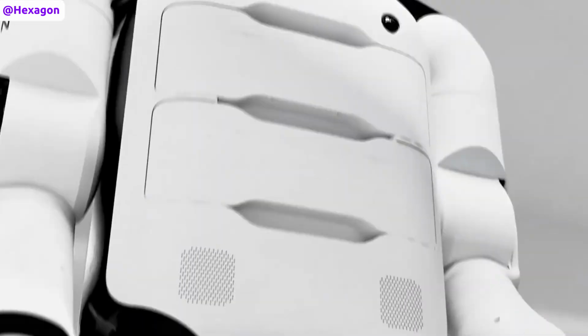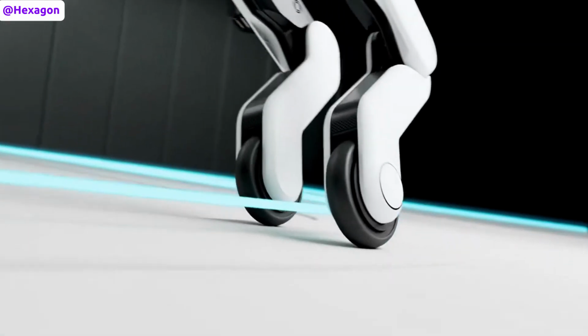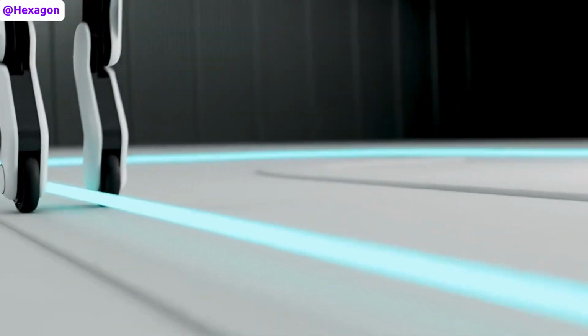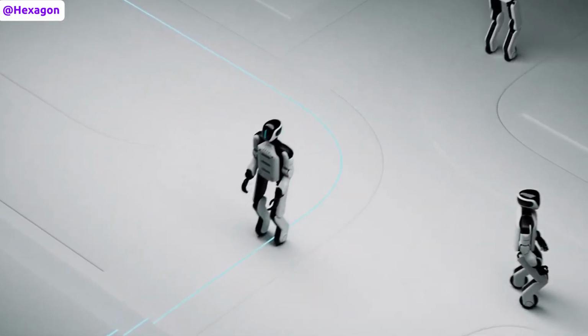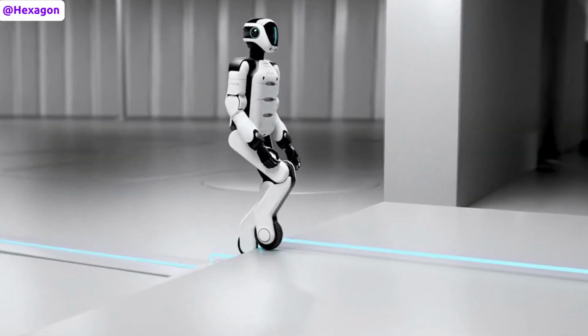That's Hexagon's specialty, turning physical environments into data-rich digital models that engineers can use to analyze, improve, or even redesign entire systems. So when AEON walks through a factory, it's not just moving, it's scanning, mapping, and syncing everything to the cloud in real time.